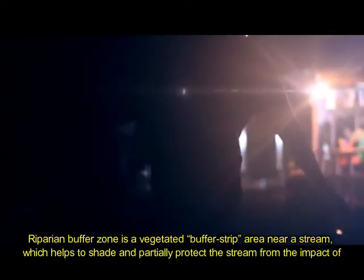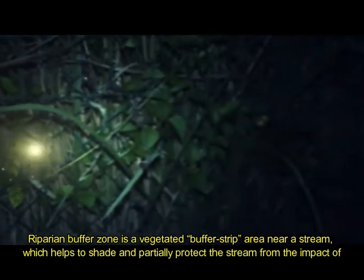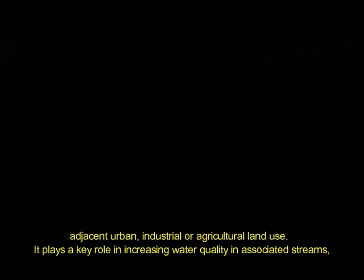Riparian buffer zone is a vegetated buffer strip area near a stream, which helps to shade and partially protect the stream from the impact of adjacent urban, industrial or agricultural land use. It plays a key role in increasing water quality in associated streams, rivers and lakes, and provides a greatly enhanced and varied habitat for wildlife.